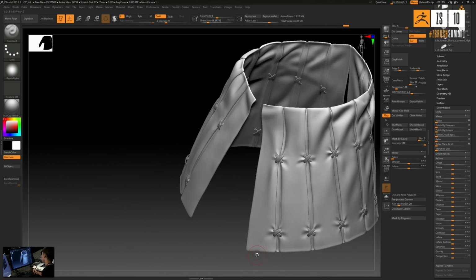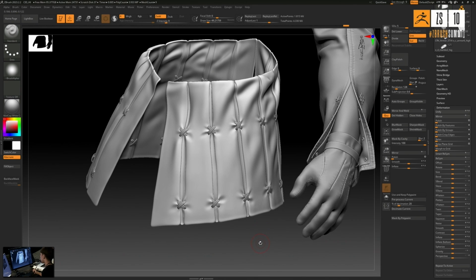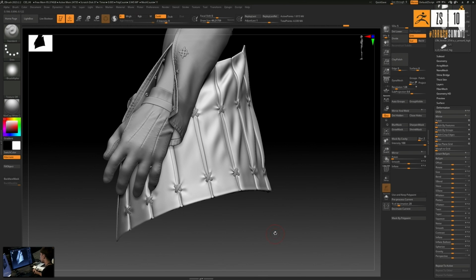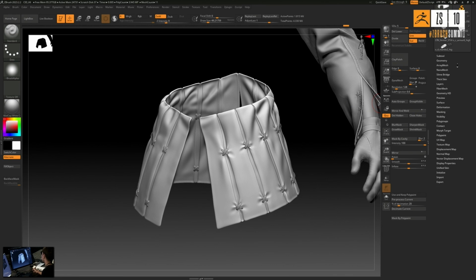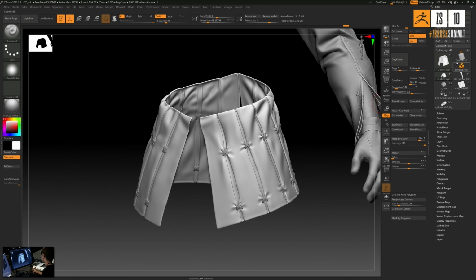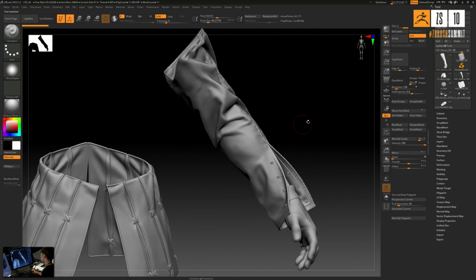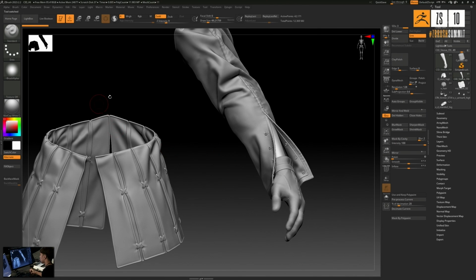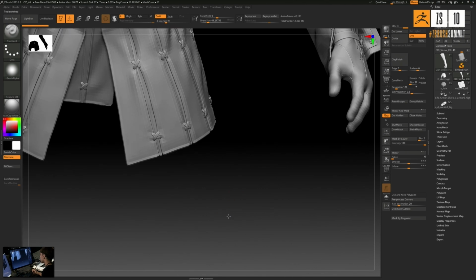So this is how we added the wrinkles to the skirt. And now we'll look at the completed model with all the wrinkles added throughout the mesh. So this is how the model looks with all the wrinkles added throughout the whole mesh.